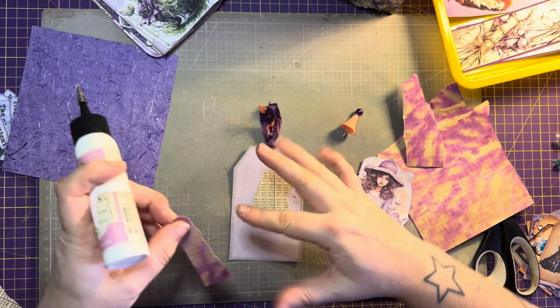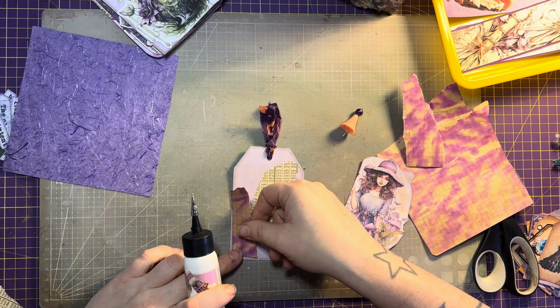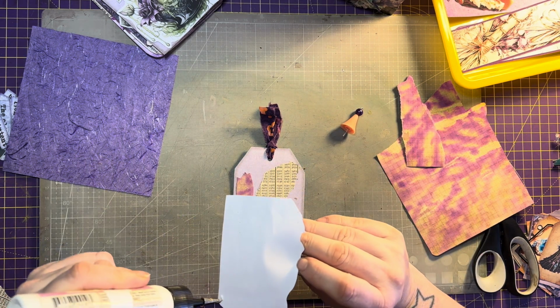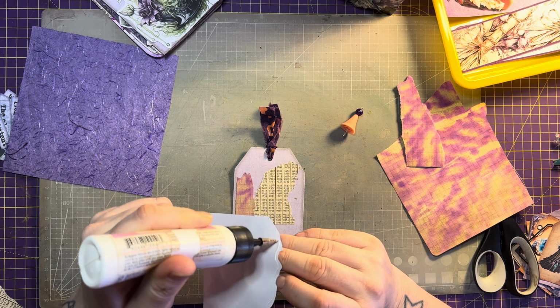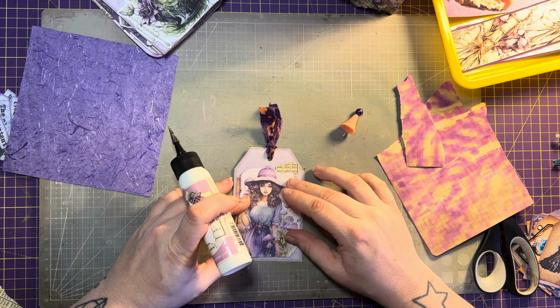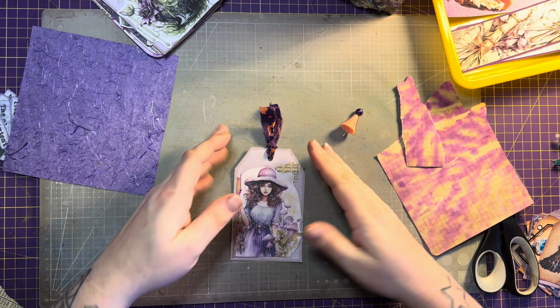I'm quite shaky today, guys, so I do apologise if I'm all over the place. Fibro is not playing well today. I need to get this finished because I've got a million other projects I need to get done.